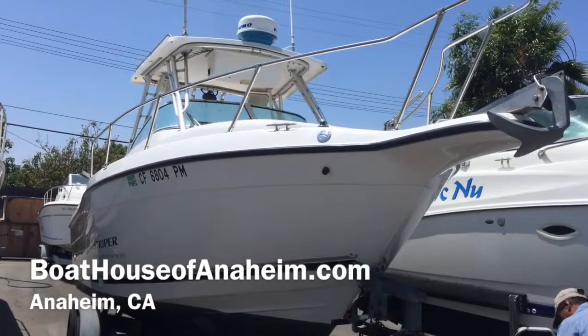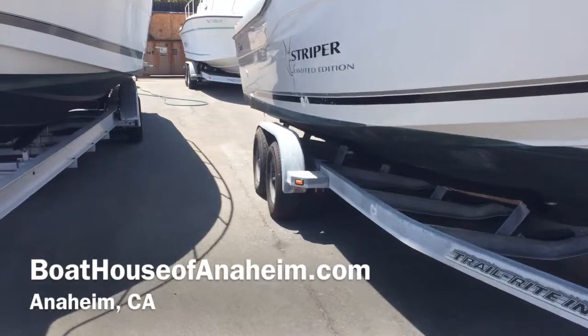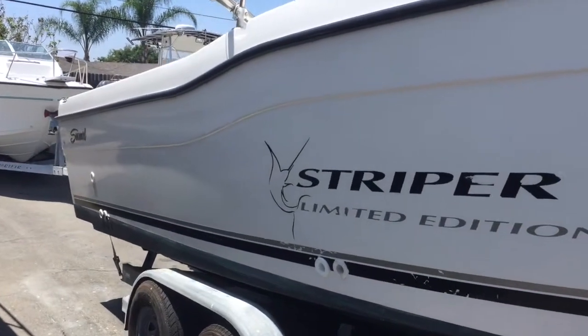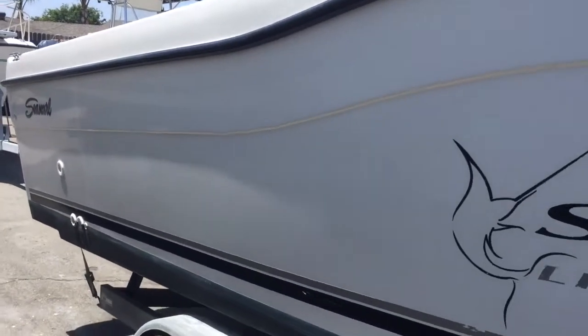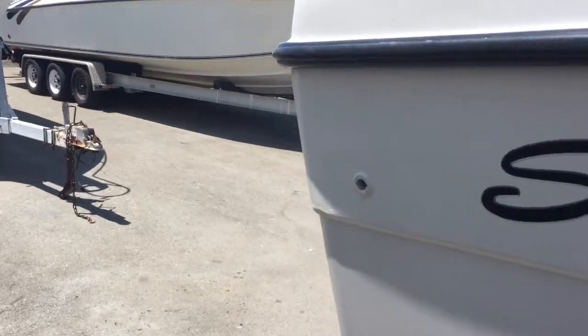Okay, here's a 2000 Striper 2600 limited edition. This boat is equipped with a 2007 Honda 4-stroke outboard, so it was repowered since it was new. Let's check the website for details. Let's take a look at the transom of the boat.